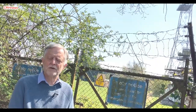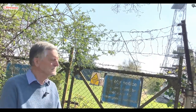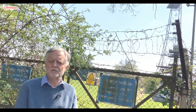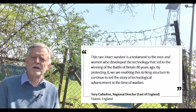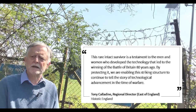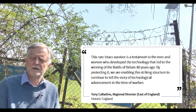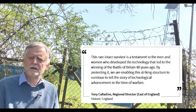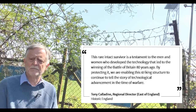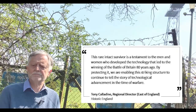Well, we're here today because we're celebrating the fact that the tower behind me, over there, received Grade 2 listing status last year. That means it will be preserved. It means that it cannot be demolished and it has to be maintained, and as an appropriate memorial, really, to the efforts of everybody during the Second World War.